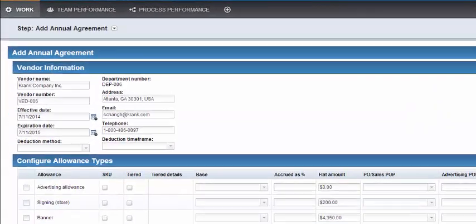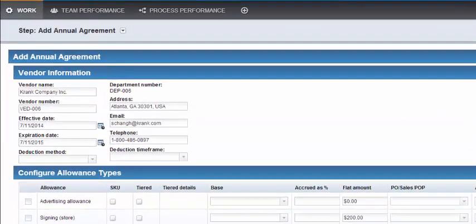We should see known information about the vendor, and we can select the type of deduction from the drop-down list and what the deduction timeframe is. Let's specify that there will be a deduction from invoice method of payment on a quarterly basis.